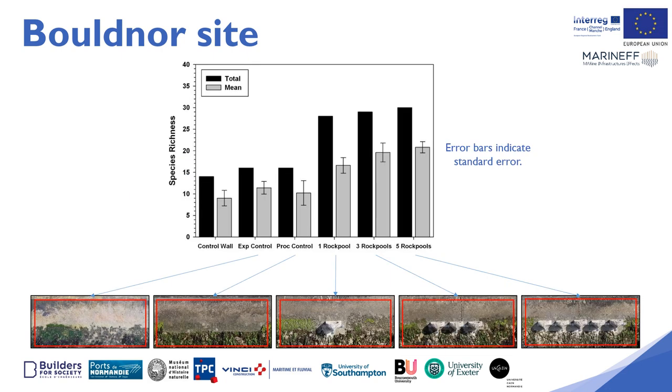So if we break the results down again further into the different treatments of the experiment, the control sections of the seawall had relatively low species richness, with the true control having the highest total of species with 16, though there is very little difference in species richness among the control seawall sections. However, all rock pool treatments exceed the control treatments, with just one rock pool adding about 12 species to the seawall. The total number of species added increases linearly with the number of rock pools, though the gradient of this increase at Boldner isn't as steep as it is at Sandbanks.